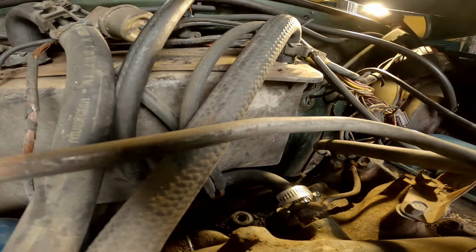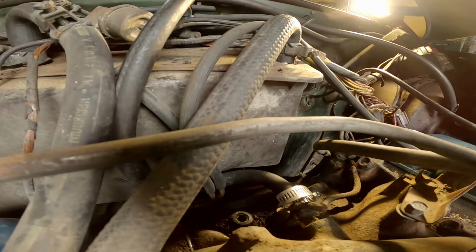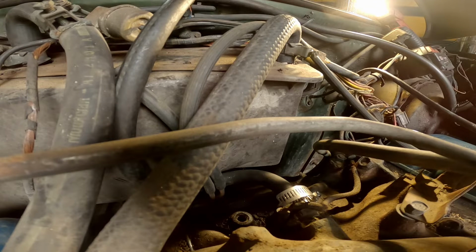Don't look like a Ford part, boys. You know how I am. It doesn't give me the warm and fuzzies. Let me get the doodly-doo. All right.